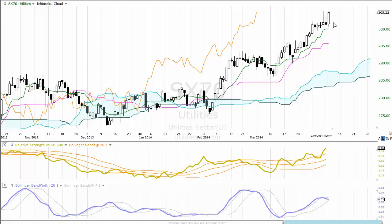At the moment, we may see some congestion or even a pullback. If we do see a pullback, we should be looking to the Tenkan-sen around this 300 level for potential support. But looking at the Chikou span, that's well above the corresponding price action, suggesting very strong upside momentum, but it is a fair way away from the price action, suggesting that the market may be looking a little overextended at the moment.